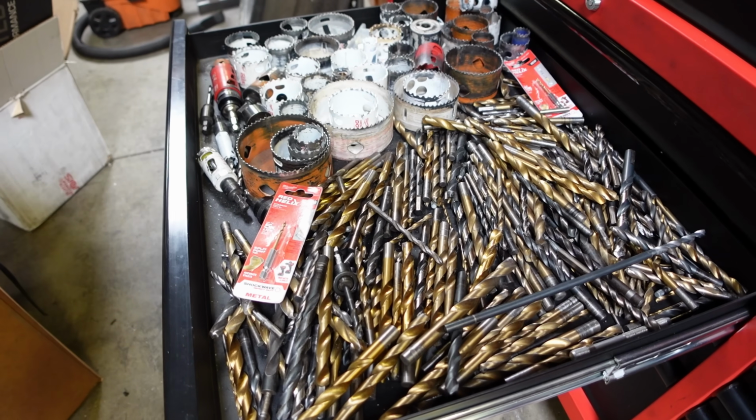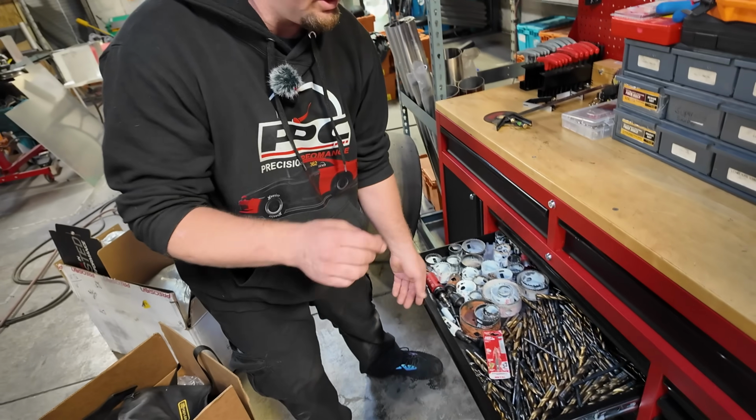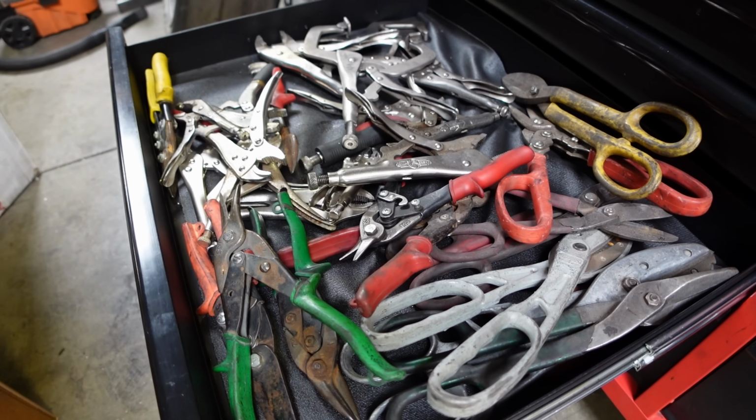Holy, all your random crap. Drill bits and hole saws. It's just like dumping ten years of oh, there's so many left, throw it in the drawer. All your vice grips and cutters. Nice.